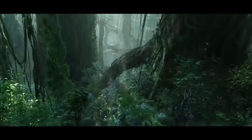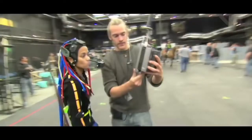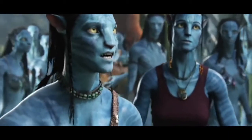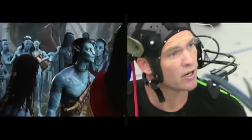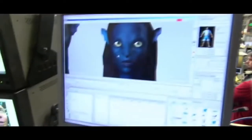The spectacular scenery on Pandora probably made you think the movie was at least filmed in a jungle, but it wasn't. It was actually filmed in a very plain, boring studio, with actors running around wearing tight-fitting, customized helmets that had a carbon fiber boom with a camera on the front for facial recognition purposes.